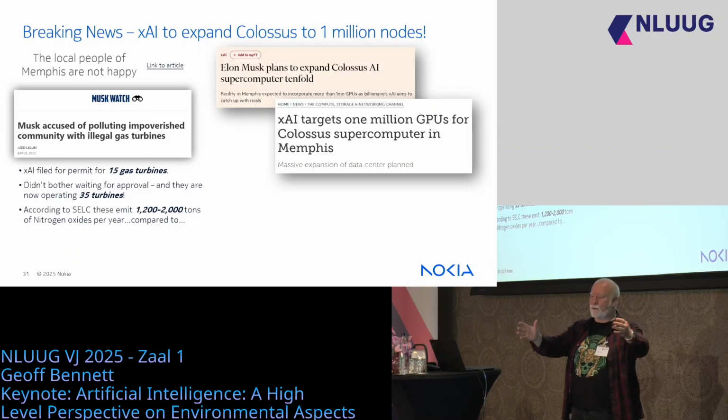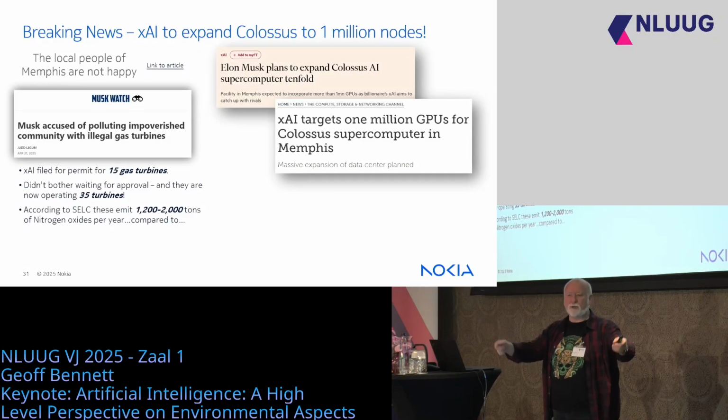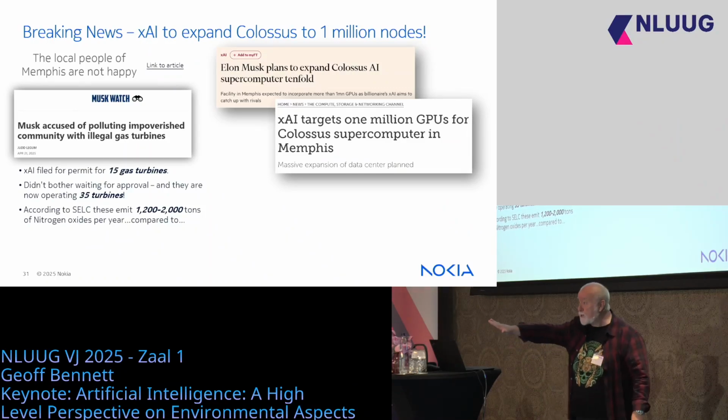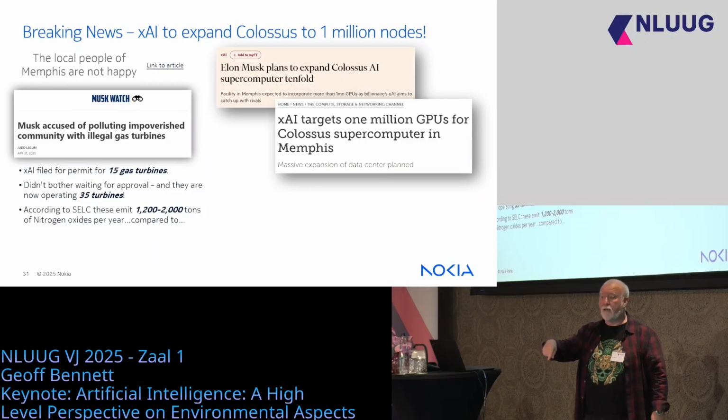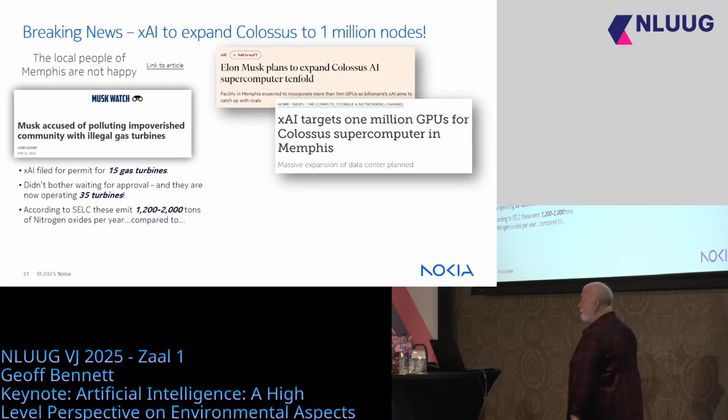People have got drones with infrared cameras. They can see the heat blooms from the individual generators. So according to the SELC, these emit between 1,200 and 2,000 tons of nitrogen oxides. Ignore the CO2. And by the way, this is a really inefficient way to burn natural gas. Ignore the CO2. It's the nitrogen oxides. They create the smog that blights that area.